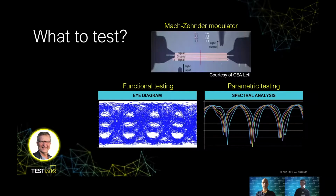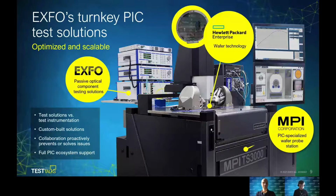So this brings me to my last slide, which showcases a fully automated turnkey photonic integrated test system with optical instrumentation from EXFO, wafer disk technology by our collaborator Hewlett-Packard Enterprises, and the actual wafer disk handler system by MPI. That concludes it for me. Thank you, and hereby back to Francois.